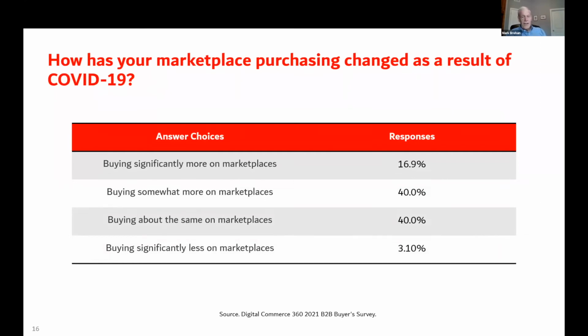So did it change? The answer is yes. And finally, will this change be permanent? The answer is double yes. So my takeaway here is that marketplaces come in all shapes and sizes. And can you find your place in the sun? Yes, you can. But it's not an easy thing to do.